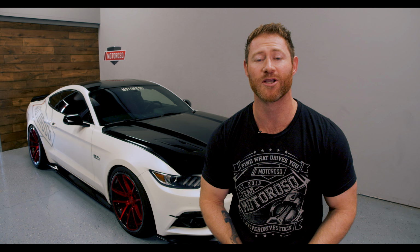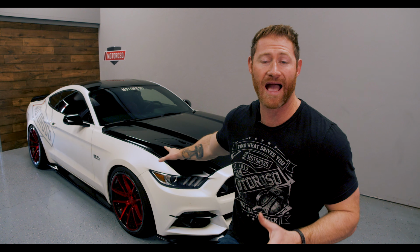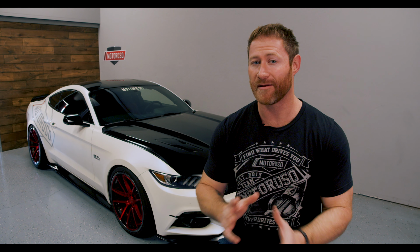Now, Motoroso's colors are black and red, so it's probably not gonna surprise you too much to know that we chose torch red on a black leather interior. Apparently, this is one of the most popular color configurations, and we've had great feedback on our Mustang with the matte white color with the red wheels. People love that look, and we thought about that for the Corvette, but frankly, once we saw that torch red, we just knew we had to have that.